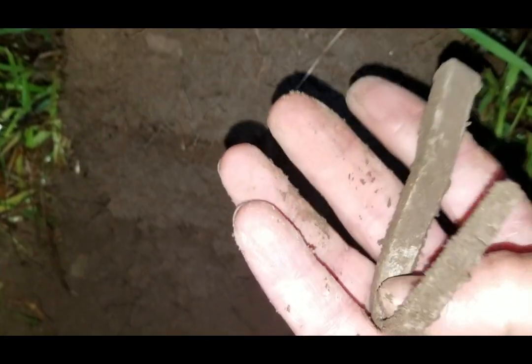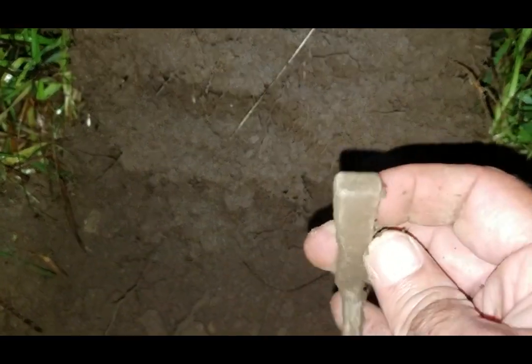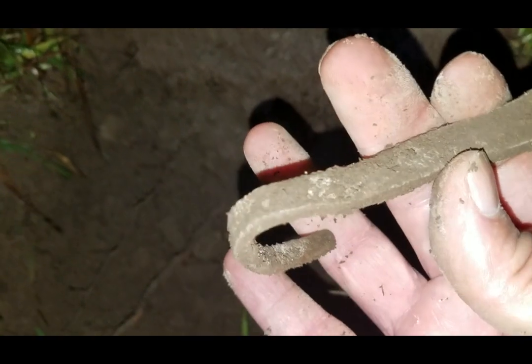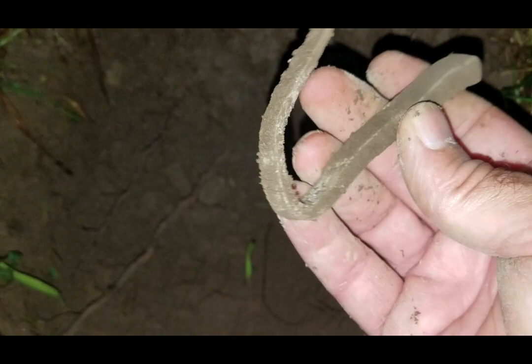Man, that's heavy, but it's perfect. I have no idea. I mean, I know it's a spike. I know that, but I'm wondering if it's one of the brass ones. Definitely not iron. Let's see what it rings up.